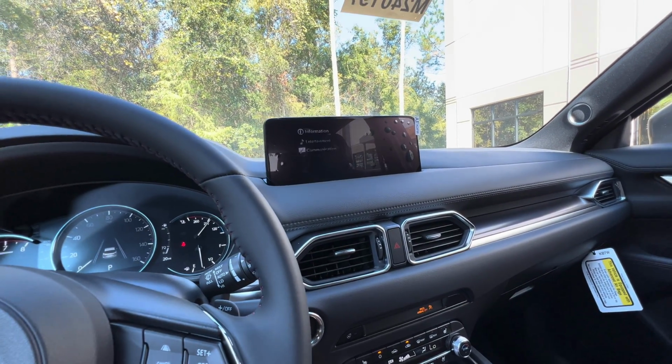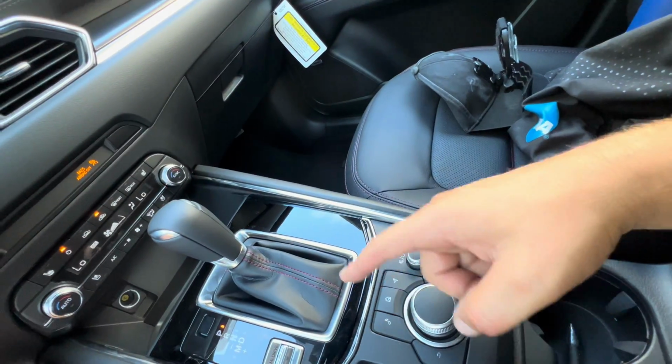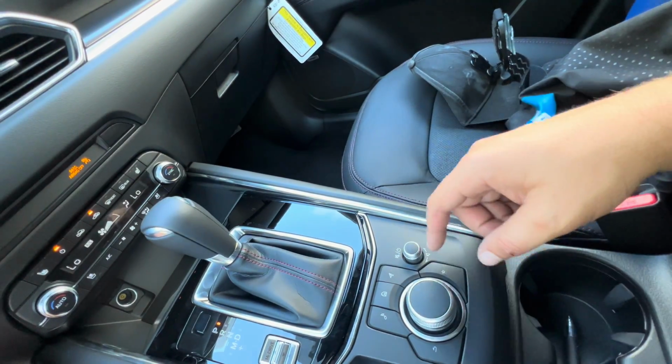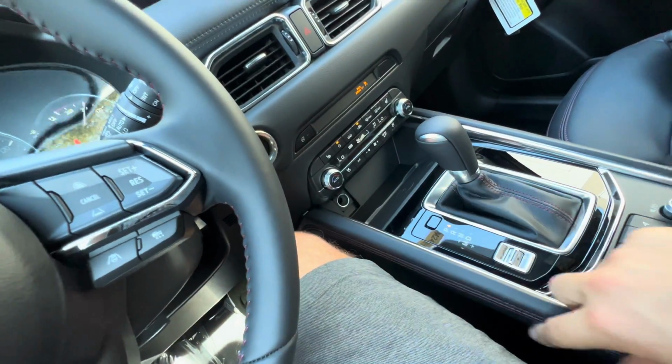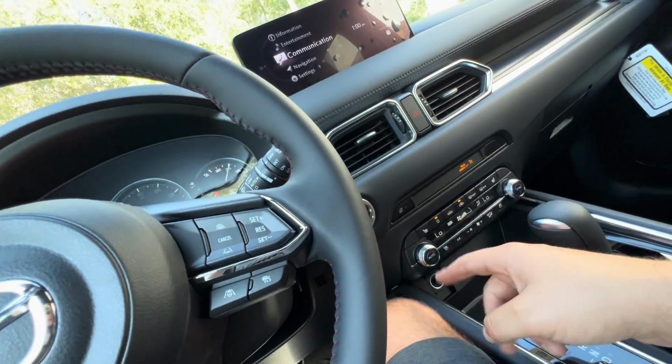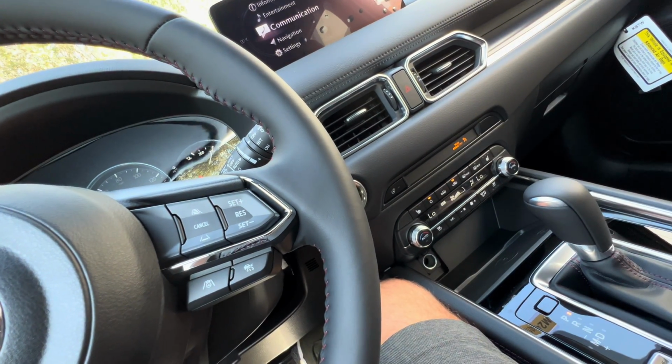Going right back to the home screen, it'll be my personal favorite to look at all times. We also get shortcuts for the music, home screen, navigation, return, and the favorites. Electronic parking brake with auto hold, leather stitching for where our knees will often hit, heated steering wheel, heated and ventilated front seats, and dual zone automatic front climate control.